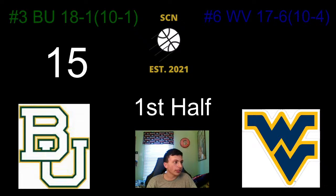Derek Culver misses second, tries to get the rebound, but he doesn't. Baylor brings the ball up. Matthew Mayer shoots a 3, and it's good. Baylor shooting 60%, 3 for 5 from 3-point.